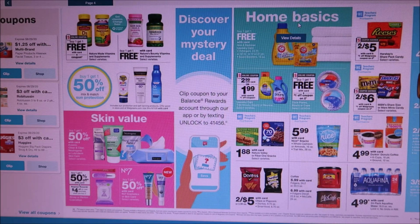We have the Arm & Hammer, buy one get one free. I don't know when those coupons ended, but there was a digital coupon if you guys need to use that. The Dixie plates are buy one get one free.